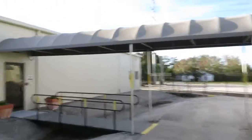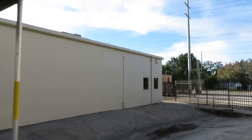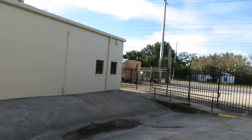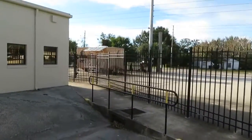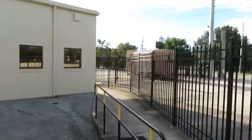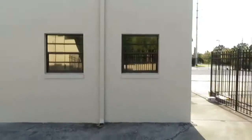So yeah, the last painting contractor really made things difficult for us, and cleaning all this peeled paint up off the ground. Lots of rust, lots of cracks.